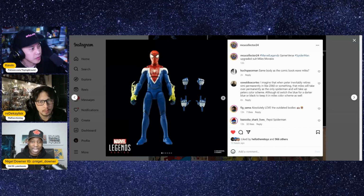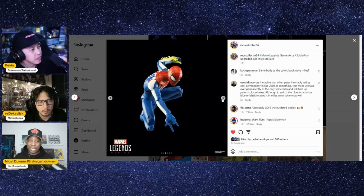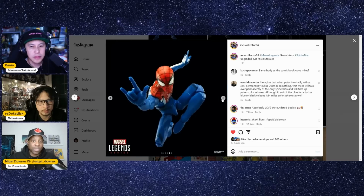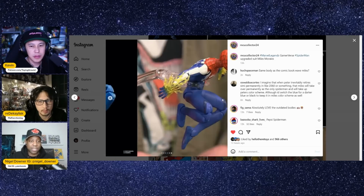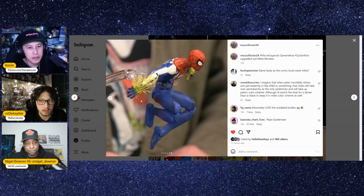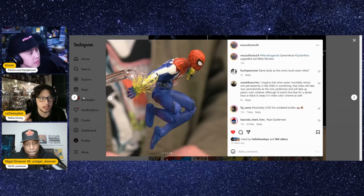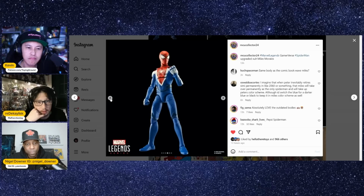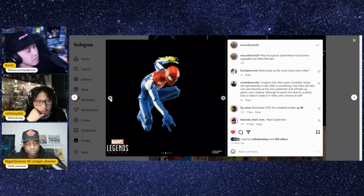I mean, I kind of dig it. There's a lot of blue. It's a lot of blue, but I kind of dig it. It is right in the wheelhouse of a Gamerverse figure, so it makes sense. DK, what do you think? I think this is pretty cool. I can agree with you that it looks like the Gamerverse figure. The Hasbro team is doing a really great job with these.